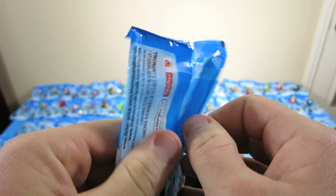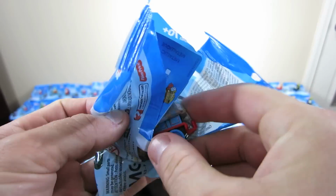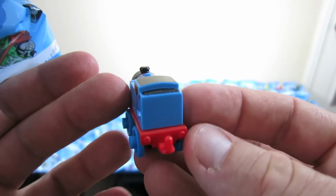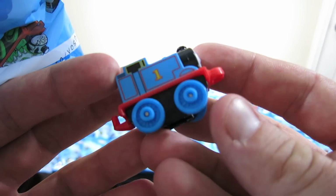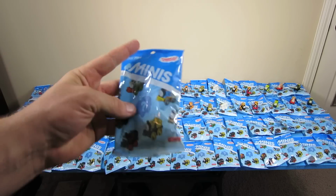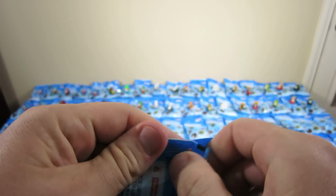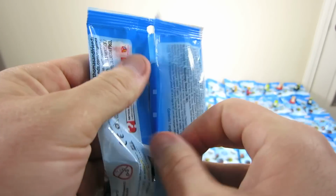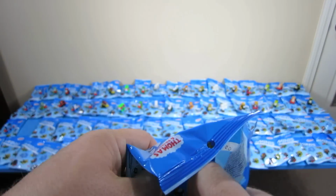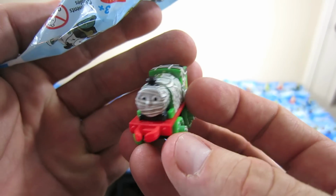So let's see what's in G50 number 1 blind bag. And as I figured, it is a classic Thomas. Okay, number 2, G50 number 2, in this bag is, yep, just like I figured, a spooky Percy.